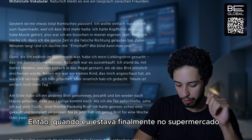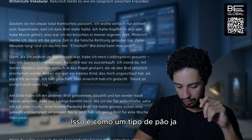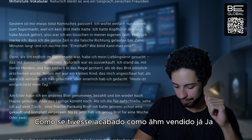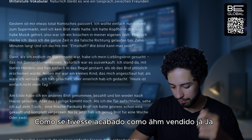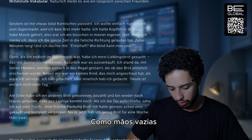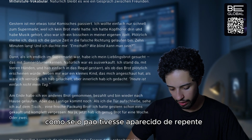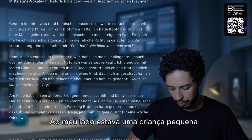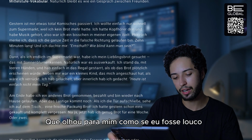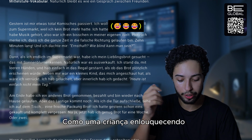Dann, als ich endlich im Supermarkt war, habe ich mein Lieblingsbrot gesucht, das mit Sonnenblumenkerne. This is like a type of bread, yeah? Natürlich war es ausverkauft, like it's over, like sold already, yeah? Sold everything. Ich stand da mit den leeren Händen, like empty hands, und habe einfach in das Regal gestarrt, als ob das Brot plötzlich erscheinen würde. Neben mir war ein kleines Kind, das mich angeschaut hat, als wäre ich verrückt. Like he was like a small child going crazy.